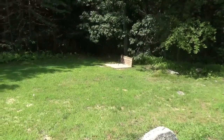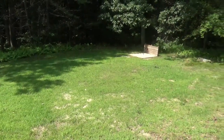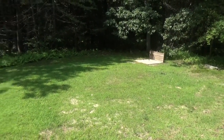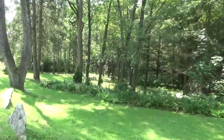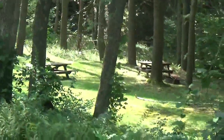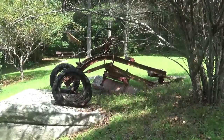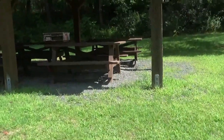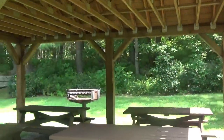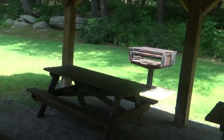Before we go ahead and head into the shelter, let me show you around a little bit. This is the entrance of a state park. So they have some horseshoes. Looks like they got some picnic tables way over there. Some fire pits. Check it out. That's pretty cool. There's the pavilion, big old barbecue on the back side. Very cool.